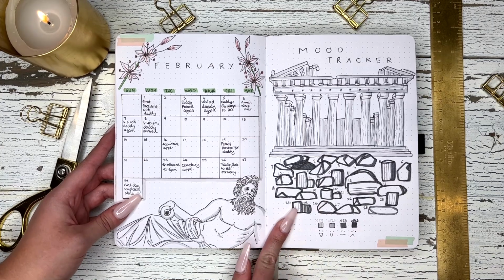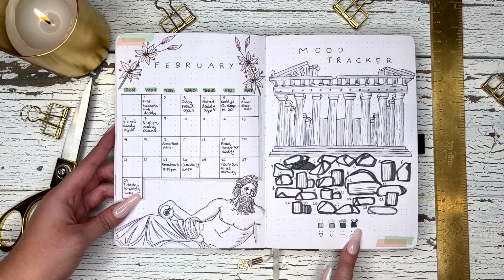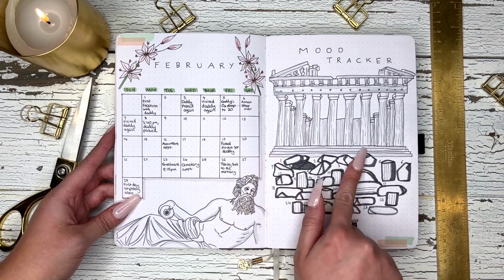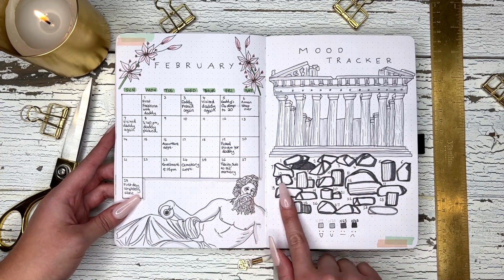And this is the mood tracker I was telling you guys about, where it was basically just black the entire month because that was leading up to my dad's death, the day he died, after his death.